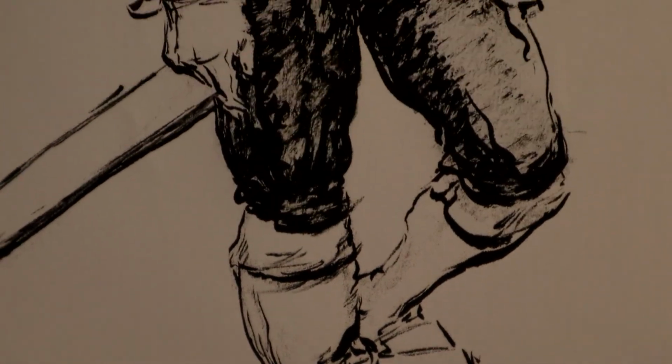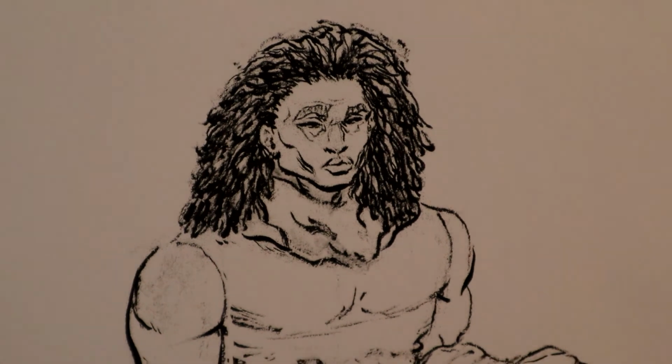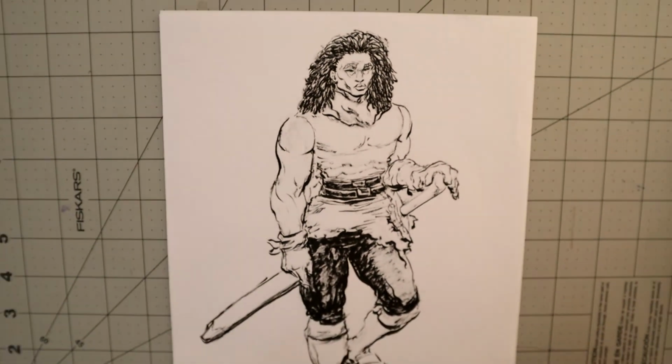And that's where I get some of the best ideas for characterization and posing. So thumbnails: some of the best parts of the drawing. But this is the finished version. I hope you liked it.